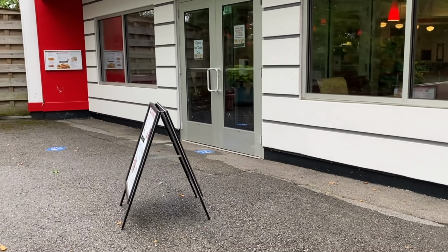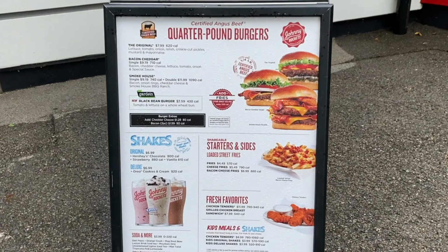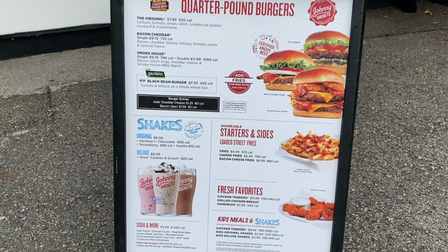Now, let's get real. Oh, yeah, if you want to see a menu, go get your smokehouse burger for $9. We make it a black bean burger, too, I guess.